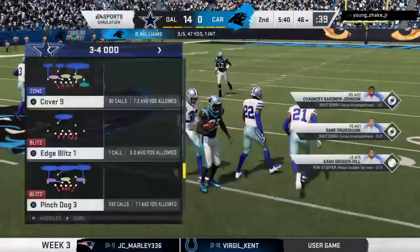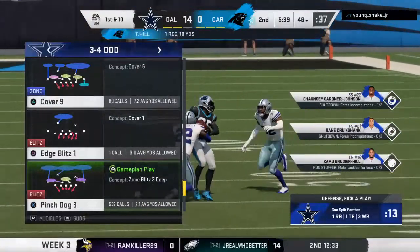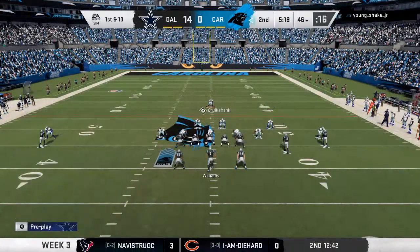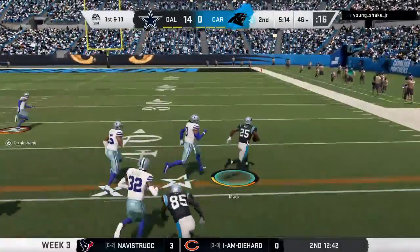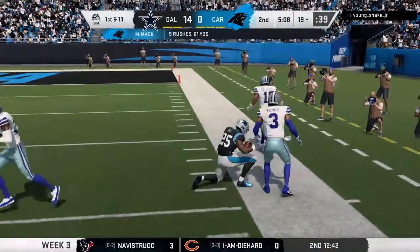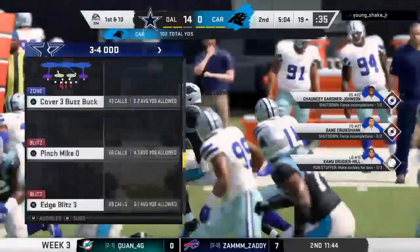And he slips up past the 45 before being tackled. Give him 18. It's a Carolina first down. They'll run on first down with Marlon Mack. He's got the first down and more inside the 40. And down to the 19-yard line. That one's good for 35 yards on the ground and a first down.